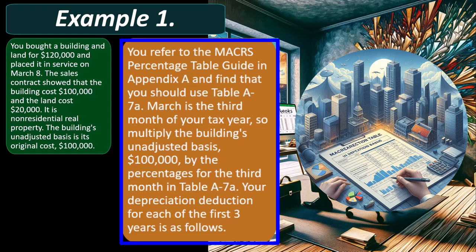A-7A. Now, note the tables are a little bit more complex here for real estate than possibly what we saw with the last example, because now instead of having a mid-year convention where we just assume everything was bought in the middle of the year, we have a mid-month convention with real estate. So now the tables have to indicate which month we bought the first purchase in, because the partial year of the first year will be different based on the month that we purchased it in, right? So multiply the building's unadjusted basis of 100,000 by the percent.